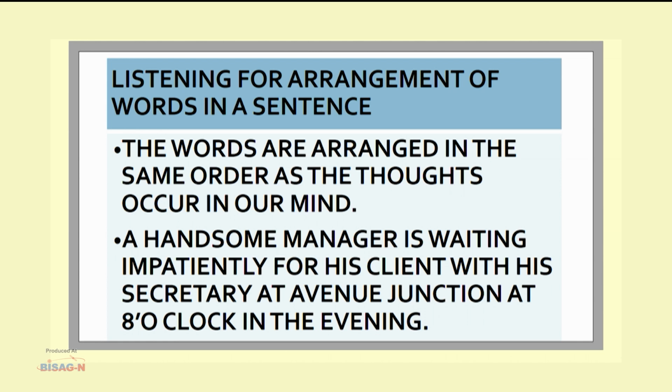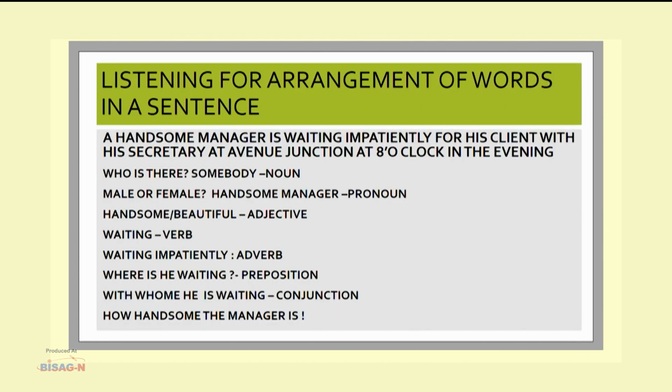Yes, this is the magic of the English language. I have taken one sentence: A handsome manager is waiting impatiently for his client with his secretary at Avenue Junction at 8 o'clock in the evening. So, I will elaborate here how the parts of speech go in this sentence, how the word order goes in this sentence. Who is that somebody? That somebody is a handsome manager, right? Is that handsome manager a male or female? So obviously that is a he. He stands for a male person, that is a pronoun.